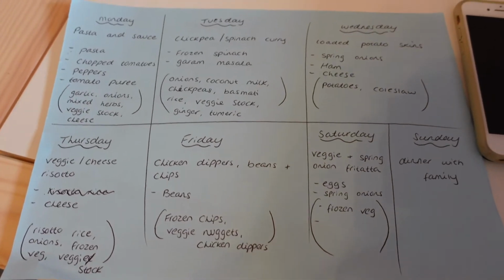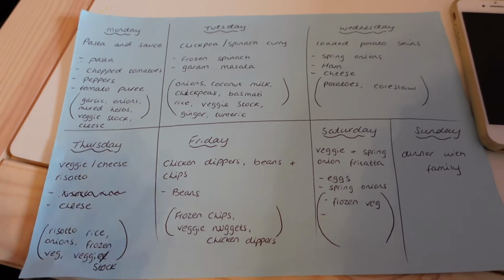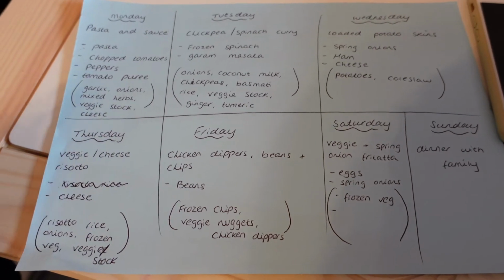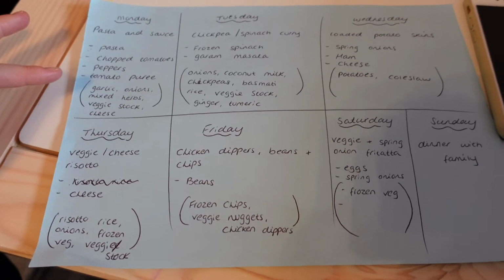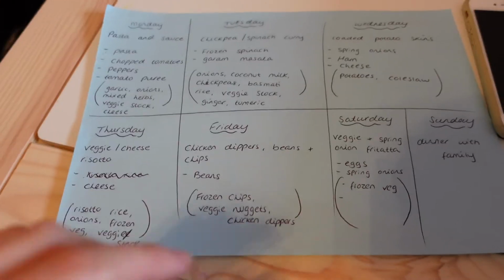So I have done a little bit of a meal planning sheet and I have written down what we're going to have, what we need to buy and what we've already got in. So I'm going to run through this with you now.